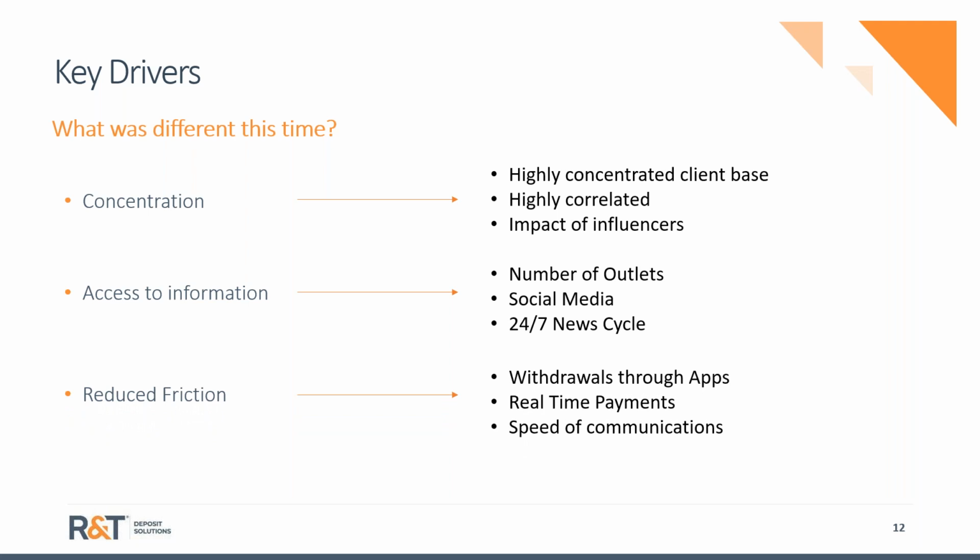The third component was the ability to move quickly with reduced friction. So we always look at technology as advances. Sometimes it introduces different forms of risk, such as ease of withdrawal, real-time payments, speed of communications, which all led to what we describe as really a digital run. And that was what's different this time. There are newer risks to consider when we think about liquidity risk.